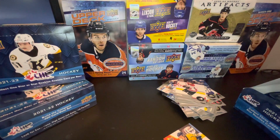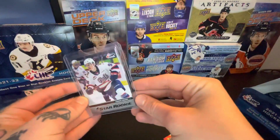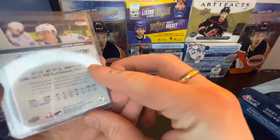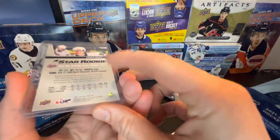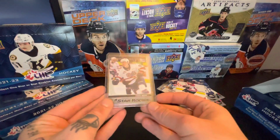I'm so torn. Obviously, summer's coming up and the season's almost over, but is everybody holding on to these to see how it pans out? I'm so sorry about the lighting, guys. I'm going to look into that. And the text is blurry, but they'll get better. There he is, Connor Bedard.